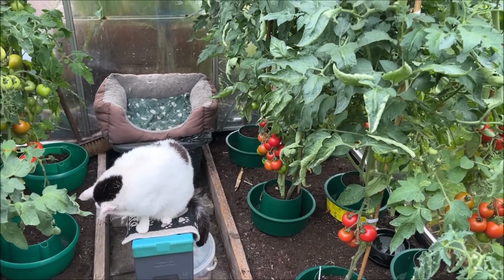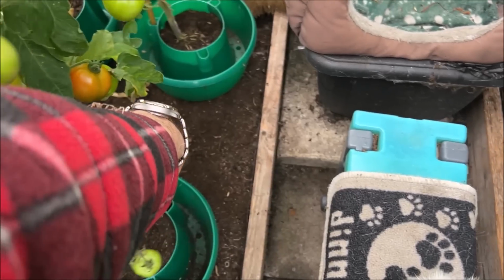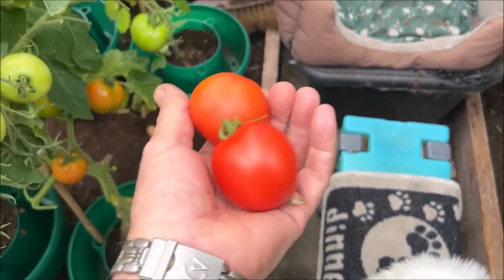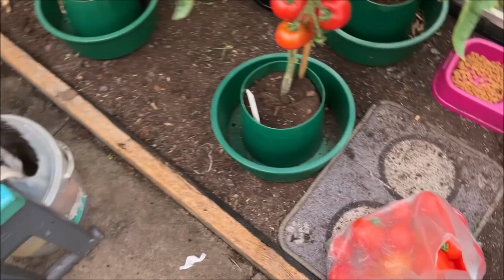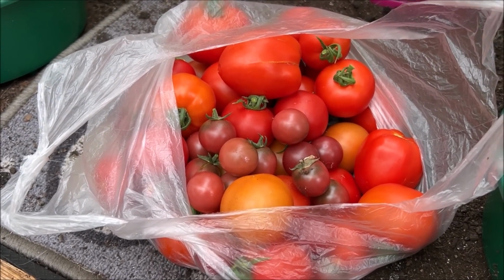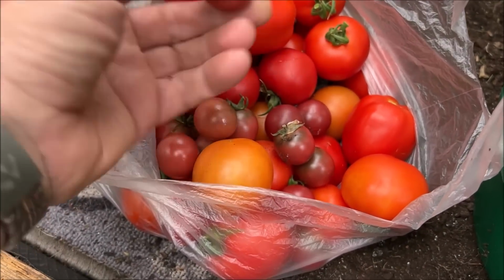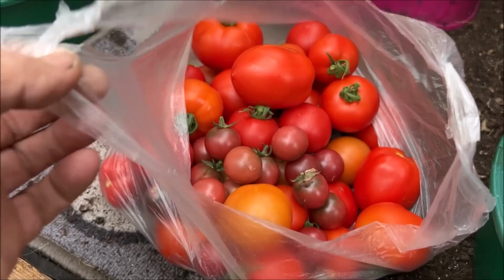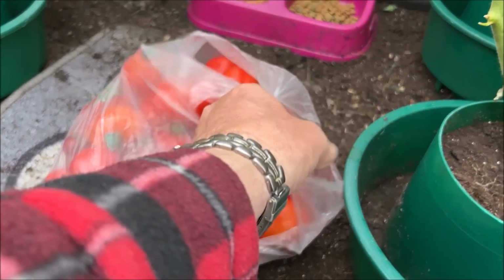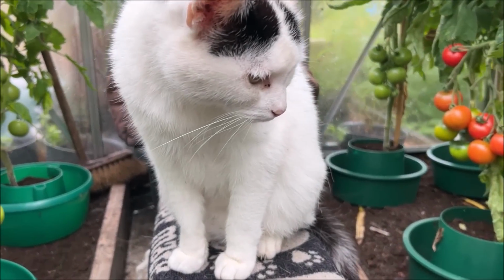Right, she's in the way, isn't she? I need to get to them tomatoes here. Nope, that one's just what I broke off. That's a bit silly. Like I say, these are all perfect. So I think we've got enough tomatoes for now. Like I say, the San Marzanos here, these Black Russians, and there's a mix of Gardener's Delight, Elsie Craig and Alicante in that bag. There's quite a few in there, aren't there, Buttercup?